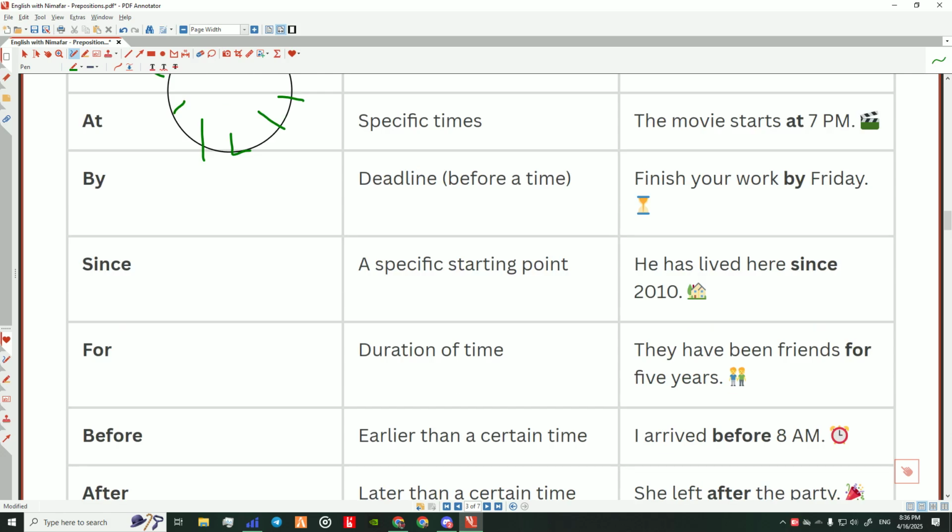Since is a specific starting point. So we said by means deadline, then before a time. But since is like the reverse, meaning a specific starting point. He has lived here since 2010. It's from 2010 until right now. We use it in present perfect. For example, I've been working here since 2001.